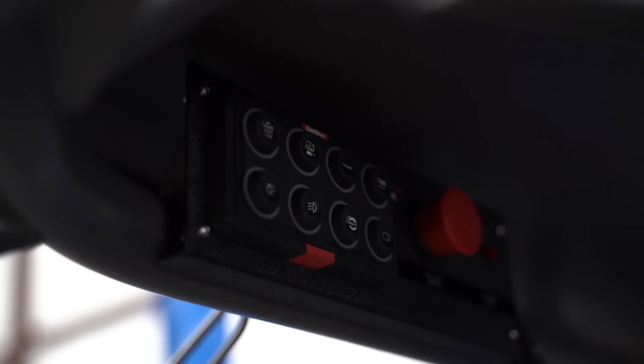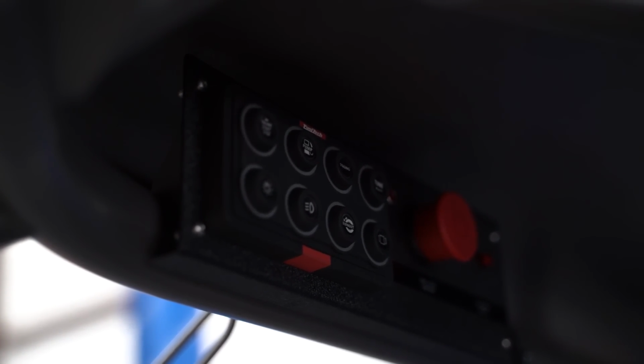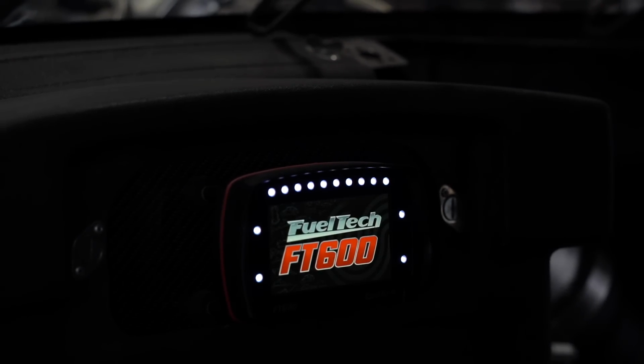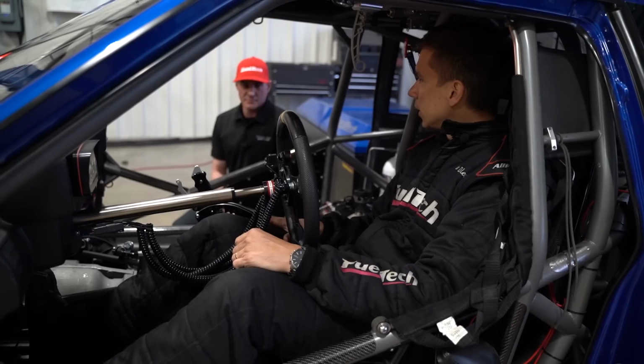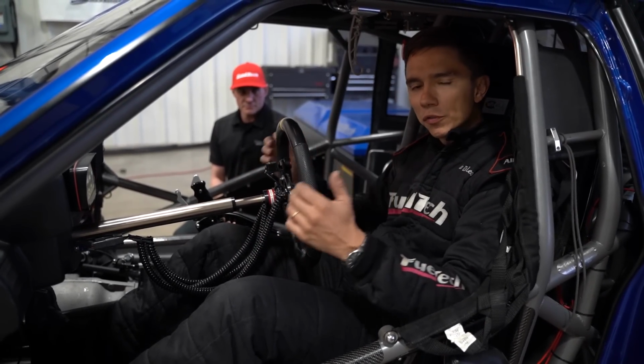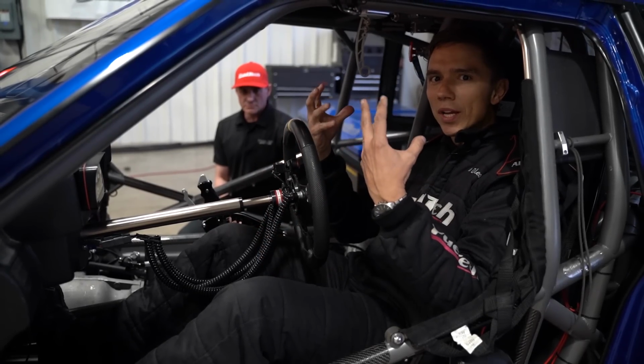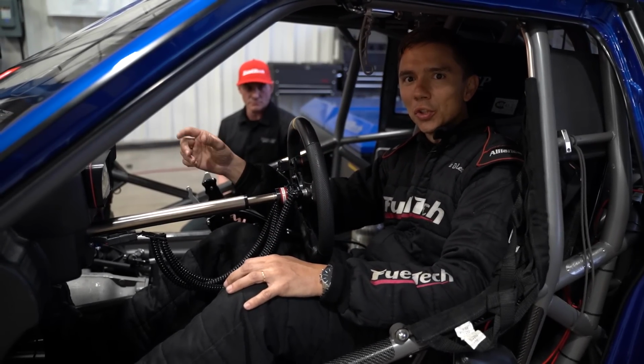Let me give you some power so you can light it up. Nice. All right, so you got some power. Main power, have a switch, beautiful piece. FT600 right here, on the reach of the driver. I bet you guys are going to see some footage from when we were running this thing, making some power on the dyno. You can see I was wearing my gloves and I was doing small changes on the fly.